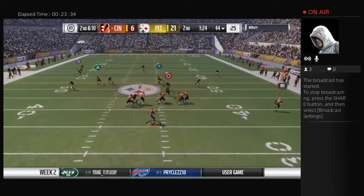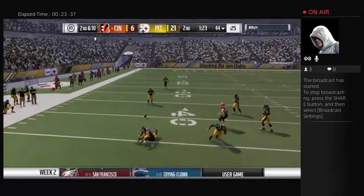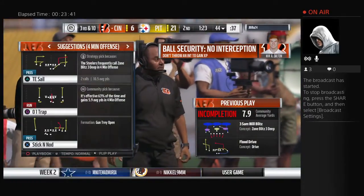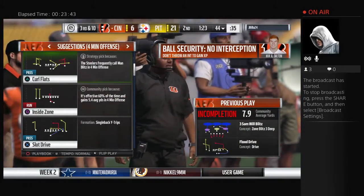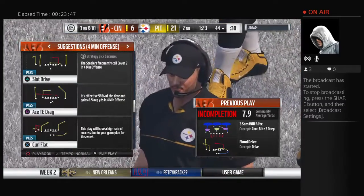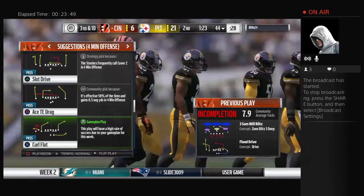Passing again. Dalton on 2nd and 10. And the hit jarred it loose. It's incomplete. We know it's not an easy job to go out and catch passes where people are trying to tackle you and knock the ball away. But the bottom line is, that's a pass he's got to have and a pass he should have caught.